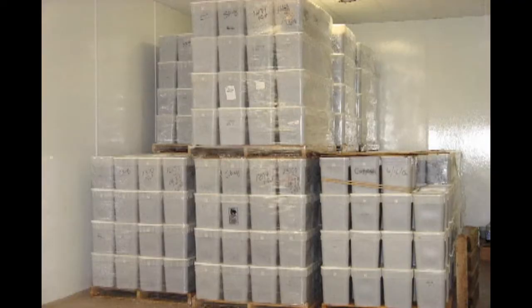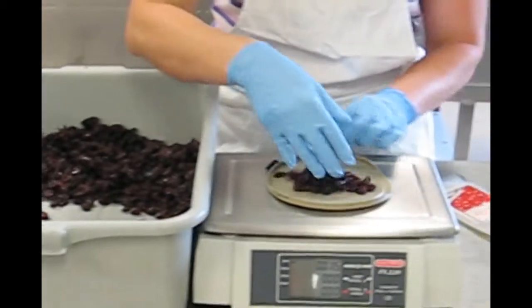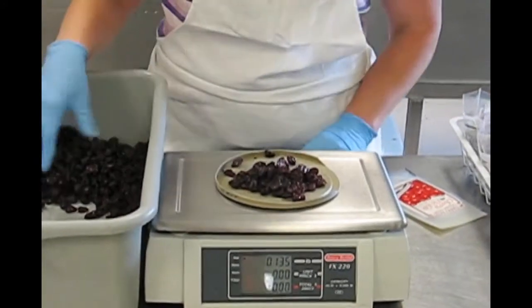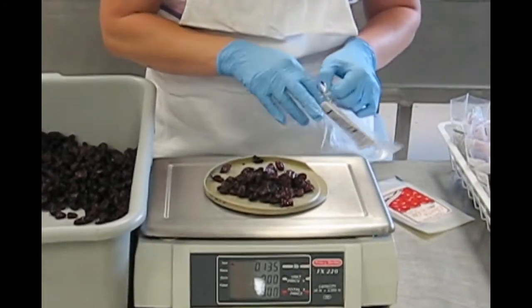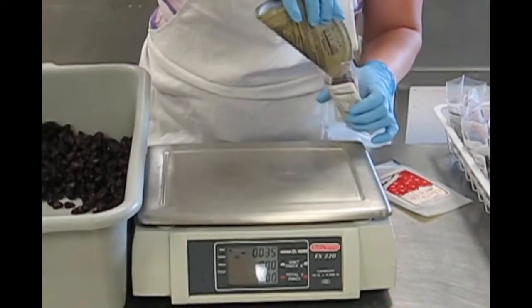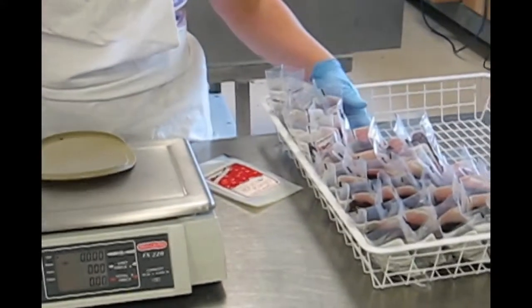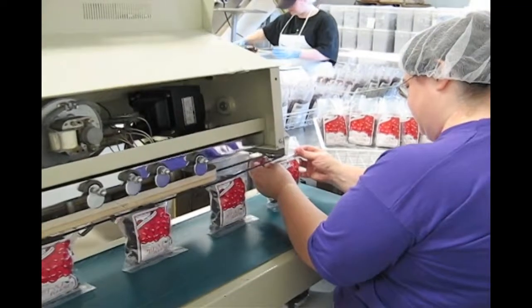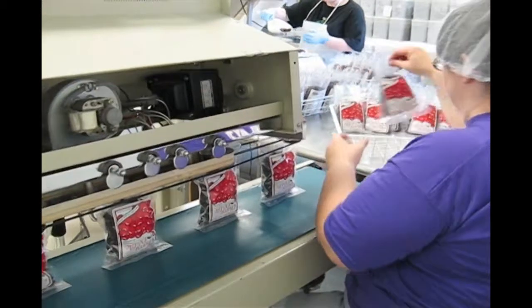In the packaging department, the dried cherries are poured out and thoroughly mixed. Everything is done by hand, weighed by hand, sealed by hand, labeled and boxed by hand. The packaging is an air barrier material, and once the cherries are packed, they're good for an indefinite period of time. Almost any size package can be made using this system.